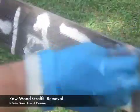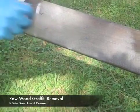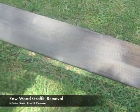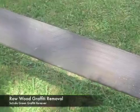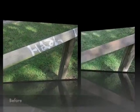Removing graffiti from raw wood can be difficult, as the graffiti penetrates the fibres, though it is possible to get reasonable results with some patience and some elbow grease. Allow at least 3 minutes for penetration time prior to scrubbing the surface, and pressure blast the surface for best results. If the graffiti persists, we recommend painting the surface out.